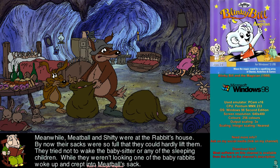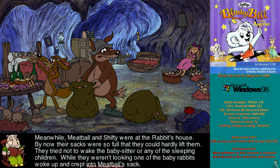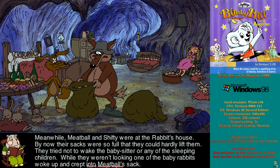Meanwhile, Meatball and Shifty were at the rabbit's house. By now, their sacks were so full that they could hardly lift them. They tried not to wake the babysitter or any of the sleeping children. While they weren't looking, one of the baby rabbits woke up and crept into Meatball's sack.